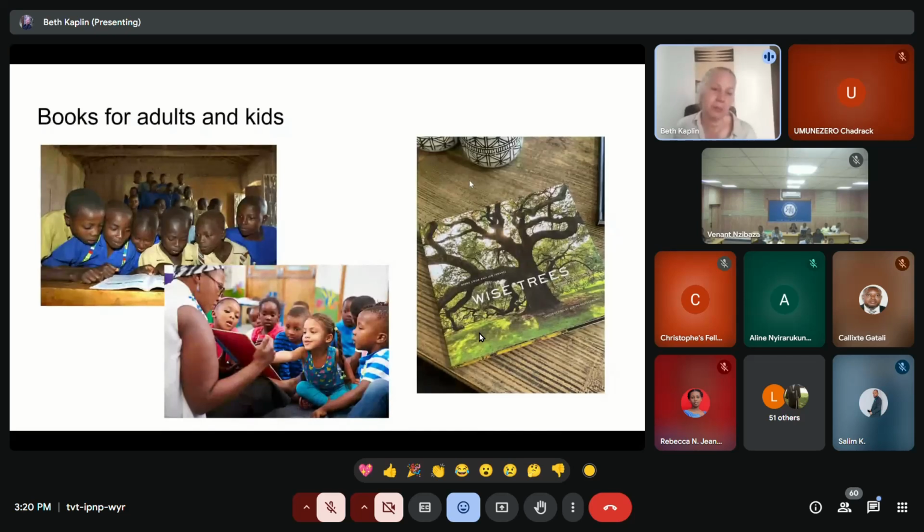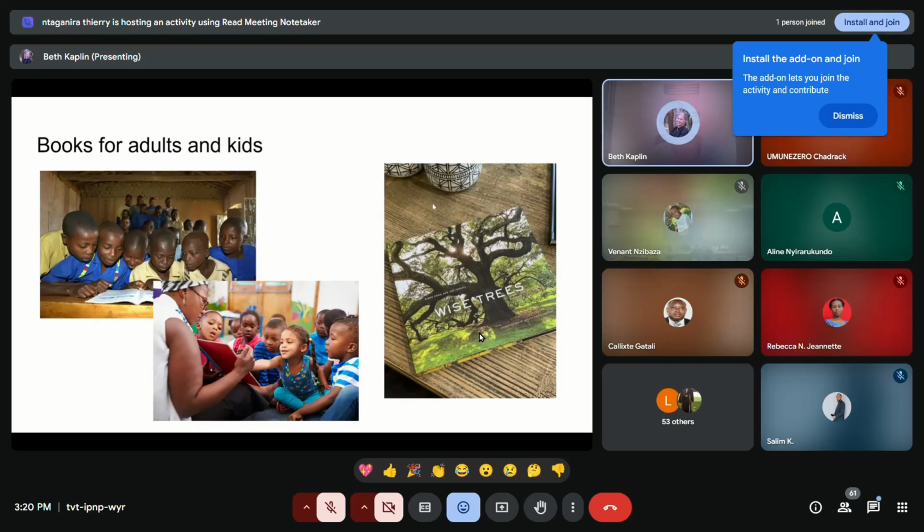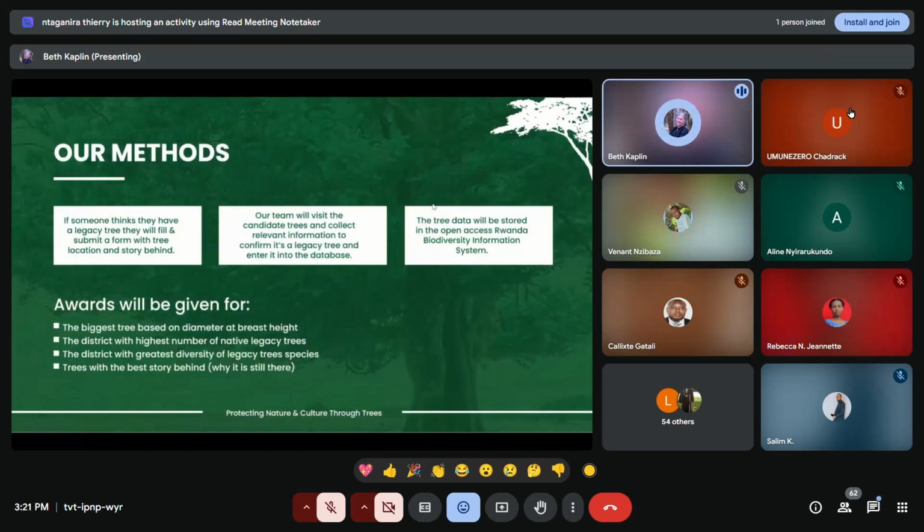We also have some ideas to develop books, like coffee table books for adults that would highlight each tree as if it's an individual, almost like a person, but it would be a portrait of that tree and its story and its beauty and its cultural history and why it's still there, and any stories that can be documented in maybe multiple languages, of course, in Kinyarwanda. And also books for children, so that children can learn about these trees and the connection between people and trees in Rwanda.